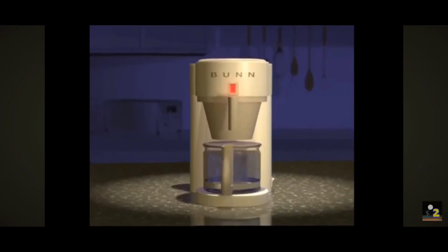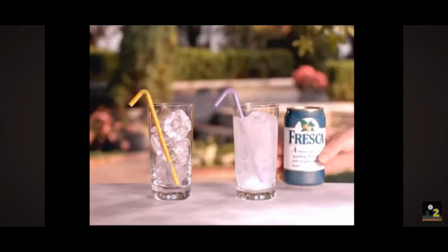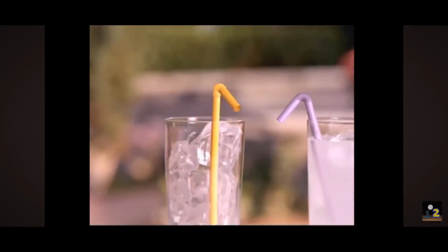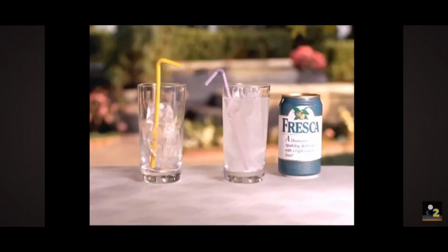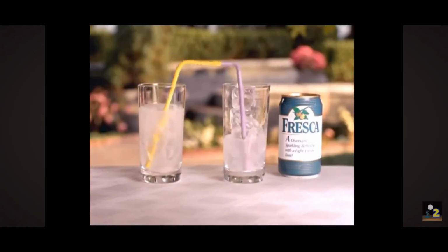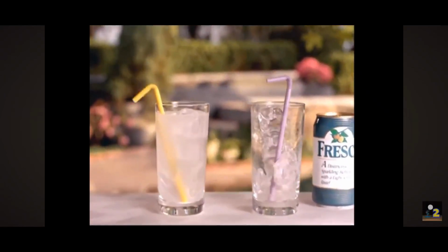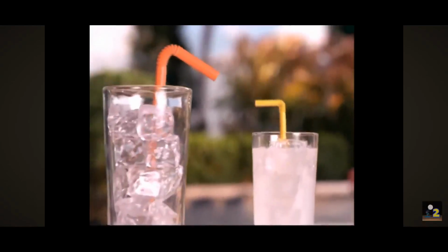Fresca, chuckling straws. Fresca has a distinctive citrus taste that can't be found in any other soft drink. It also has no sugar, no caffeine, and almost no calories. All of which makes Fresca quite irresistible.